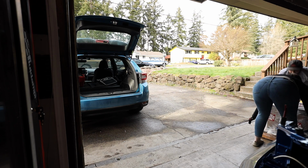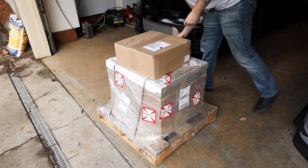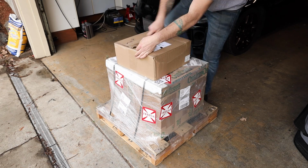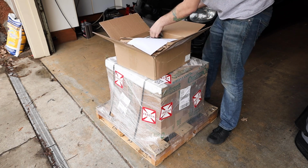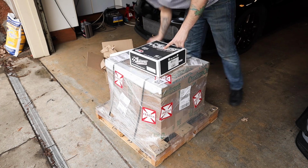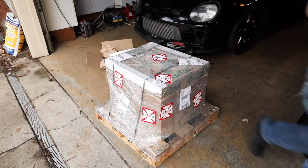Oh, and we have more car parts. More car parts show up. All right, let's do the small box first. That way all the hype and buildup is gonna be on the big box, which we already know what it is. But this is a box full of goodies also. Dope. So, fluid damper, crank pulley for the EG, billet half moons for the EG. Boom, not gonna open these right now because I'm more concerned about the big box.